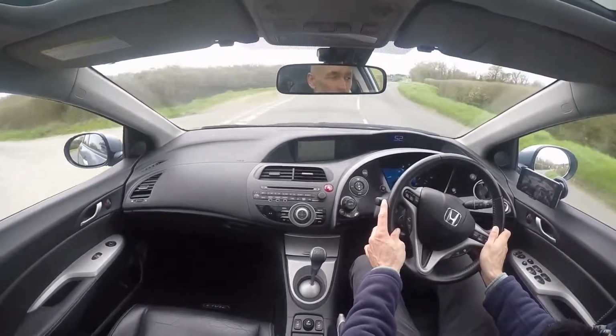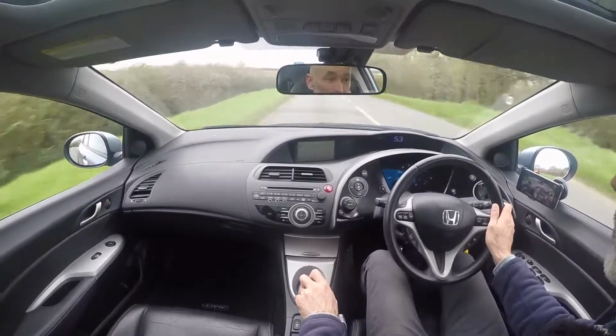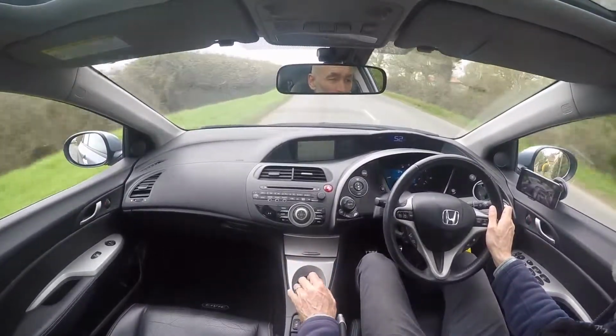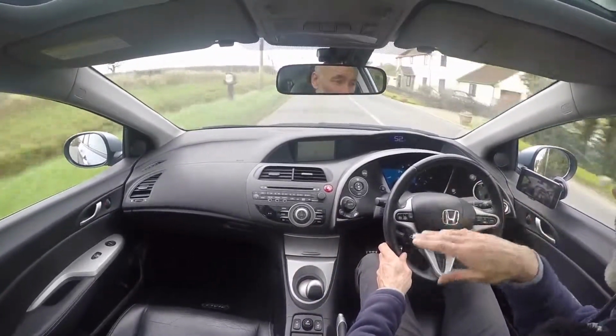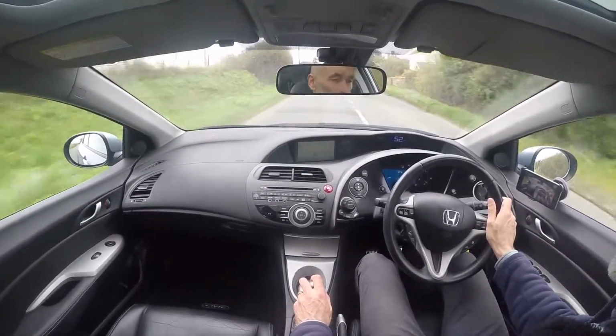Turn it in, just beautifully composed through the corner, and that really does translate into much more comfortable and longer trips with, you know, family and kids especially. I've got two of my own, and I'd much rather be in this, where they feel the bumps a little bit here, but not get flung around through the corners.